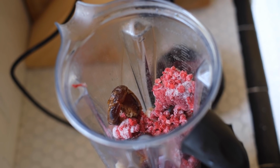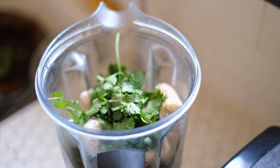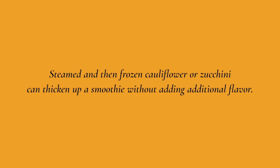I love to add celery to my smoothie. I just think it's a great way to get celery in because it's so good for you. And I just love the flavor of celery. It's salty in a good way in your smoothie. I love adding cilantro to my smoothie. You can add passion fruit, whether blended up or whole at the end. You can add dates or romaine lettuce. I heard you can also add frozen veggies, like steamed and then frozen, whether you do it yourself or buy frozen veggies. It's a nice way to get more veggies in, and it adds a bulkiness to the smoothie.